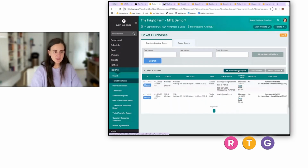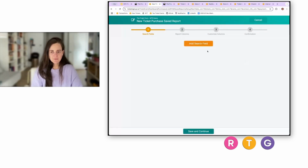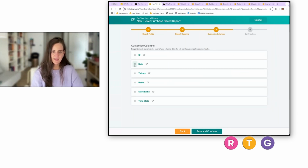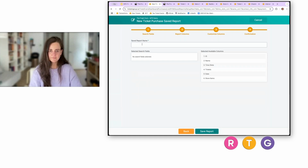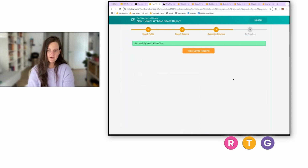The other thing that you can do with TicketSignup's reports is create a saved report. This lets you add different filters, and you can select which columns you want to include in the report and which columns you don't want to. So let's just say we're going to do these columns, and you can actually drag and drop them so that you're able to see the information and the data in the way that you would like to. So we'll go like that. And we'll do Allison test, and we'll save that report.